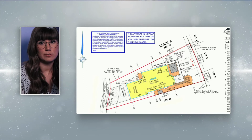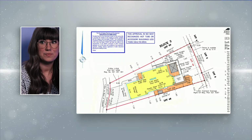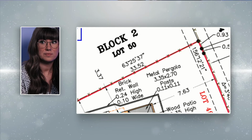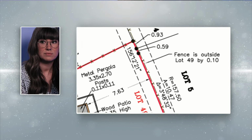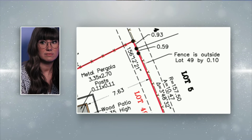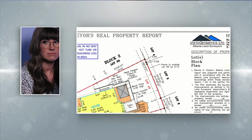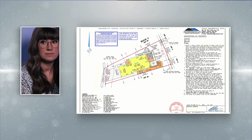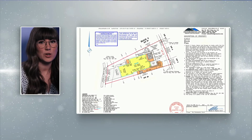Another thing to note, in case people don't know, is the X's are where your fence is. Good call. Let's show this so you can see a little bit clearer. This would be the back corner of their lot. All of those X's, this one says fence is outside the lot by 0.1 meters, I believe. So it's a little bit out, but they approved it. It wasn't far enough. It was within the bylaws and the restrictions, or regulations. So that's what a really clean RPR looks like. Yes, that's what I hope to see.